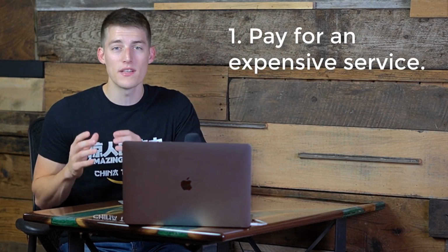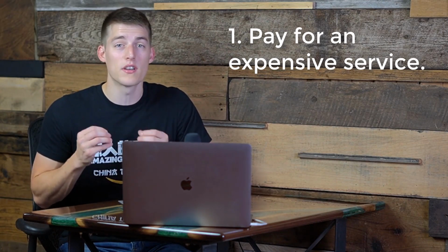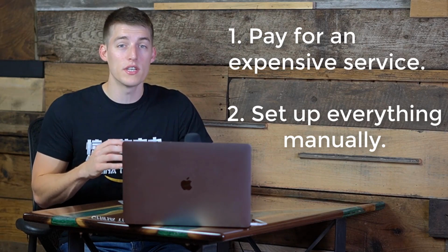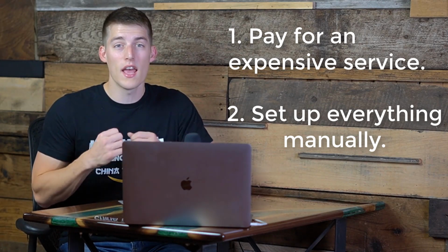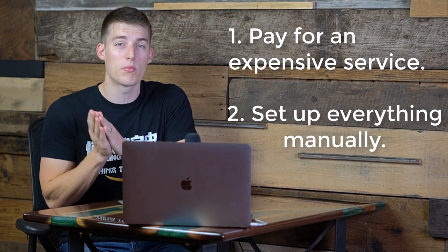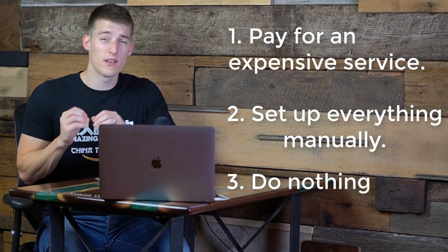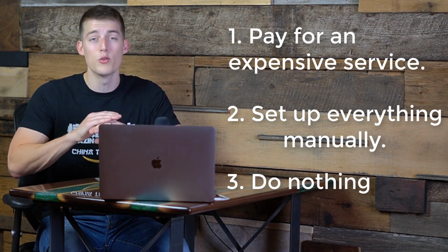Because of all this, you've basically had three main options when it comes to giveaways and rebates. Number one, you could use an expensive giveaway service that did all this for you, but again, would typically cost a lot of money. Number two, you could set all this up and try to do it yourself, but it's going to cost you a lot of time, a lot of expertise, and typically have a lot of manual processes through all the steps. And then number three, and this is where a lot of sellers fall, you could just do nothing because this entire process is just way too complicated.